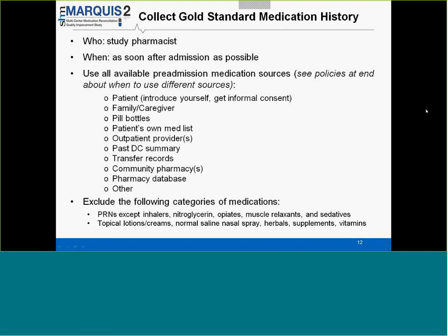Some people have asked me, how come you're using the pharmacist in this role for the gold standard medication history? How come you can't just use the admitting provider's history as the gold standard? Really, the reason is that we want to use a standardized process. We're training the study pharmacists for this role across each site, and we use standardized tools to collect the best possible medication history, or pre-admission medication history, for the patients.